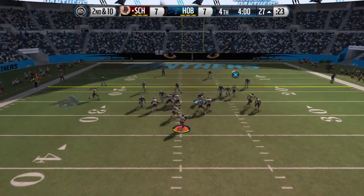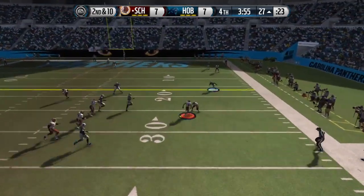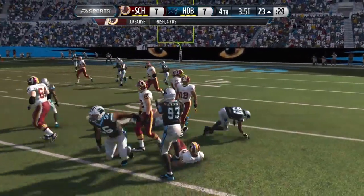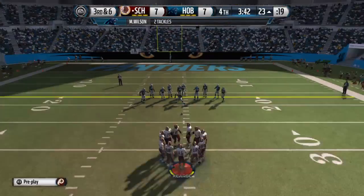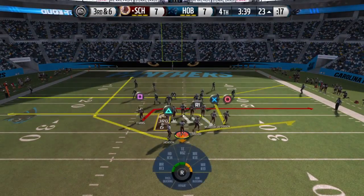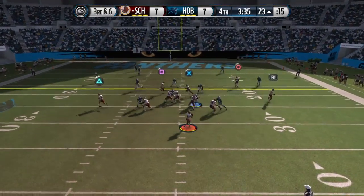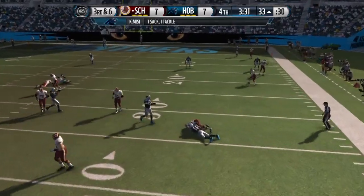Marching down the field and taking their time. Now on the move. Running room. He's taken down at the 23. The offense heads to the line for the 14th play of this drive. The long drive continues. The Redskins take it from the 23. And he's thrown to the ground.